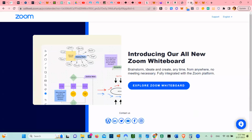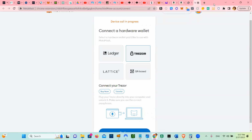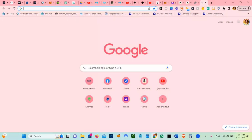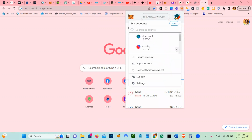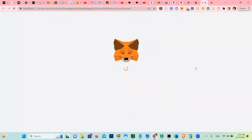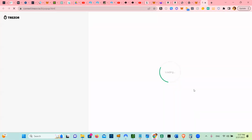Let me just disconnect all this stuff. I don't know, guys, but sometimes this happens. If you don't see that this is connected, you don't see that here, this area says not connected. It's not connected. So I'm gonna have to connect the hardware wallet. So it's not letting me do it. Okay, here, sport.